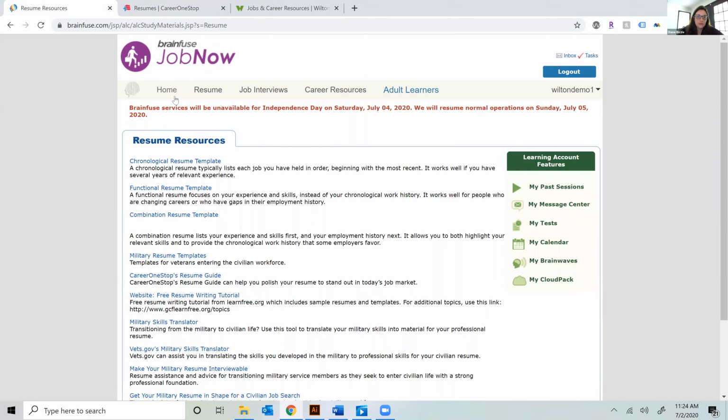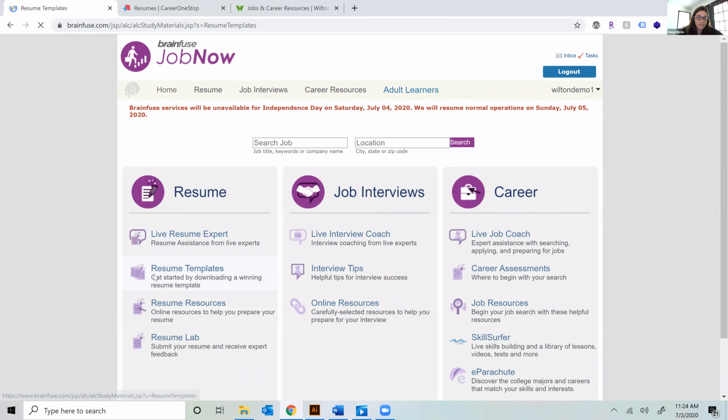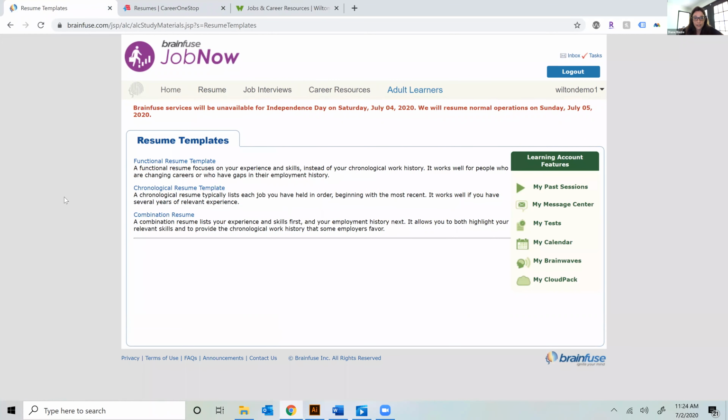So in addition to those different resources, we do also have some resume templates. These are all Word documents. We do have a functional, a chronological, and a combination resume template. The most popular and most preferred resume layout is a chronological resume. This is the one that you're probably most familiar with, where you do your resume in reverse chronological order, starting with the position that you've held most recently and moving backwards through time.